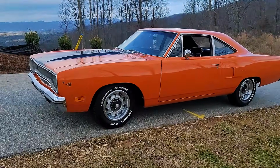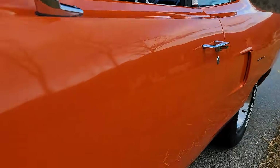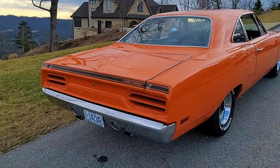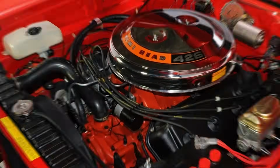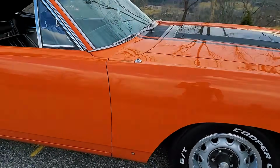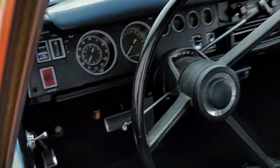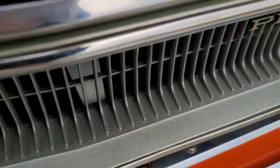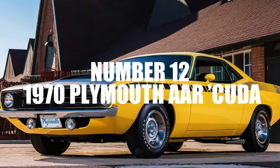Some muscle cars were built for speed, others were built for something even more powerful. Legend. These were the special editions, the factory secrets, the low production monsters that most people only ever read about in magazines. Unique paint, rare engines, dealer-only packages, and production numbers so low that seeing one today feels almost impossible. These are the 12 rarest special edition muscle cars ever built, the machines collectors still chase, and enthusiasts still dream about.